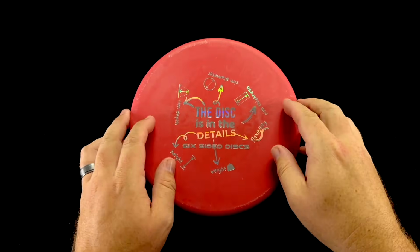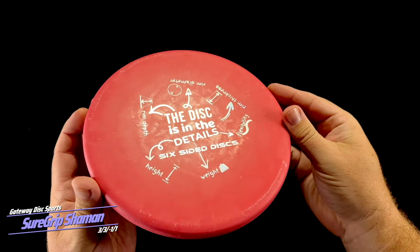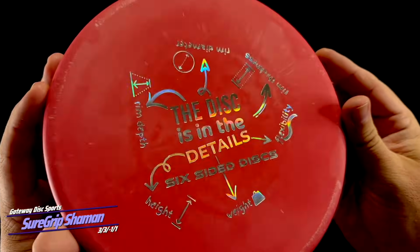Just a few more neutrally rated discs remain, and one that was just a touch more understable than advertised was the Gateway Shore Grip Shaman. I've always loved the feel of the Shaman. There's something about it even as a putter that feels just right in my forehand grip.